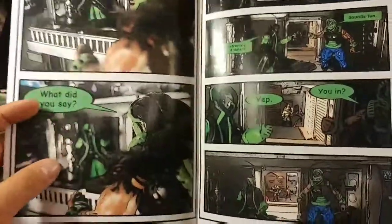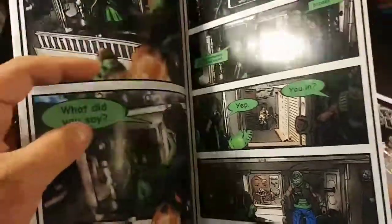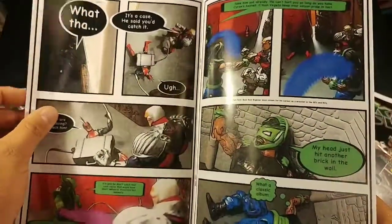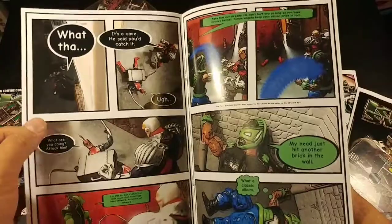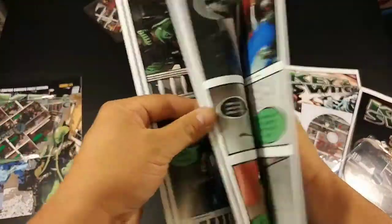Things seem to be a little less blurred here. You can see the details there in his hair. I like the focus, how they focus here, focus there. A little less distortion than the first issue. And those new characters come in.